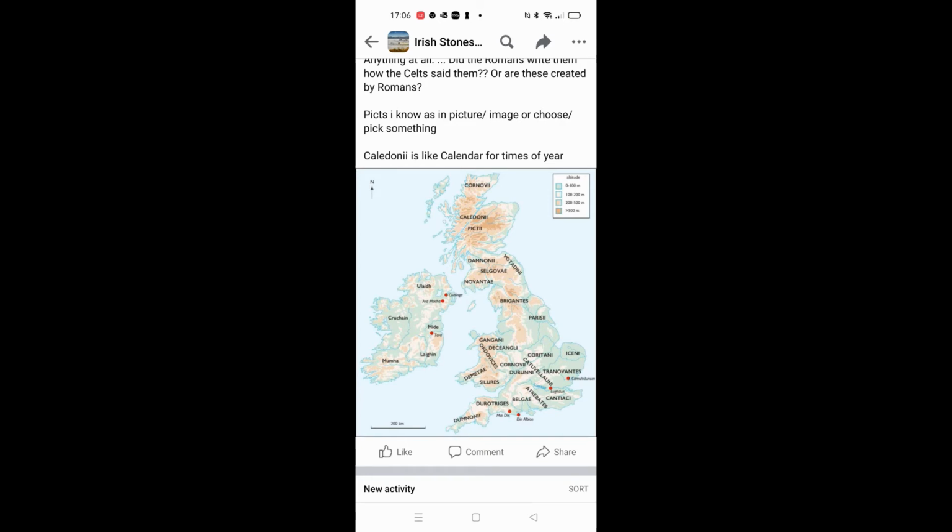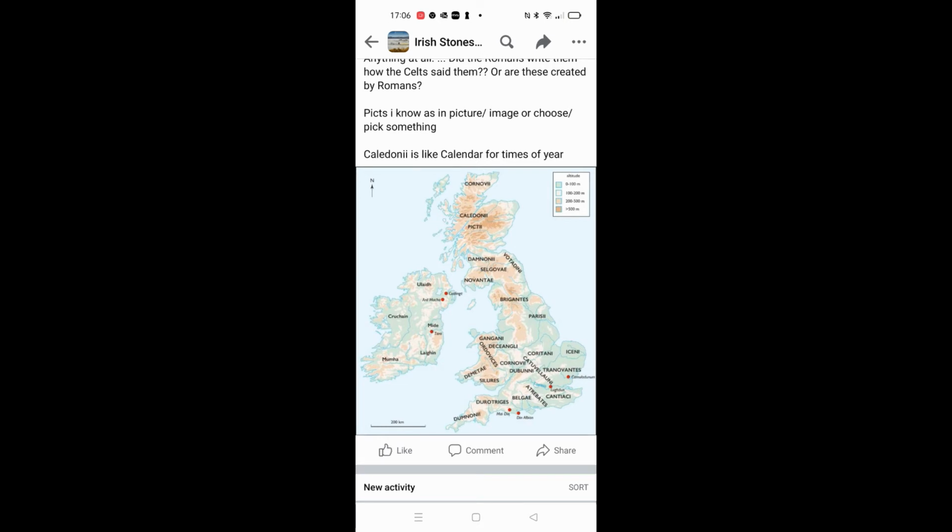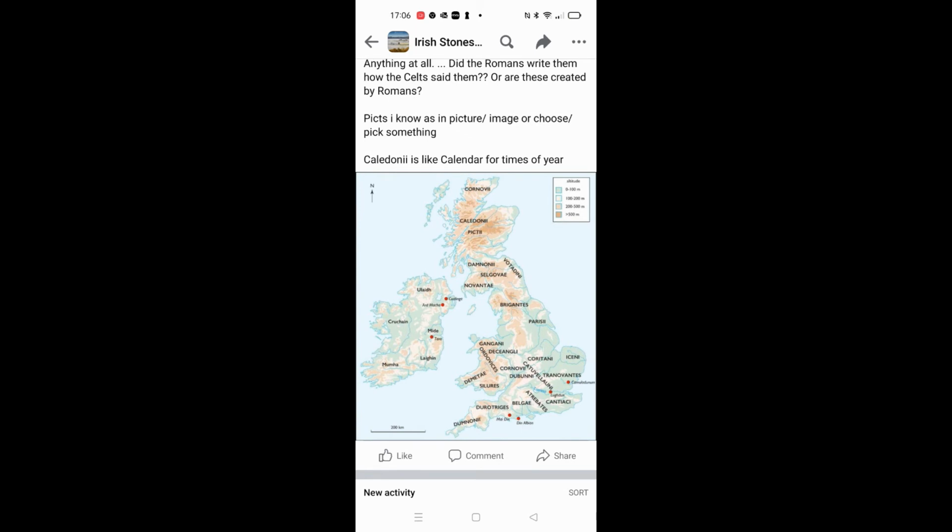It's not got that many other places in Ireland, and I don't really know what any of the other ones even remotely mean. Now what I want to know is this, right? Why have we got at the very, very top of Scotland the Cornovii, when Cornwall is meant to be right down the bottom in the south? And the fact of Cornwall, what happened there with that?